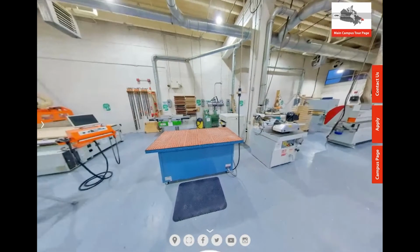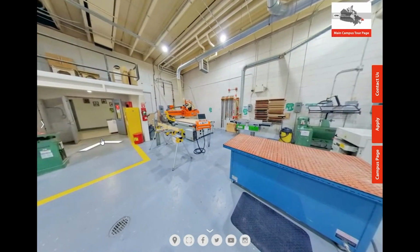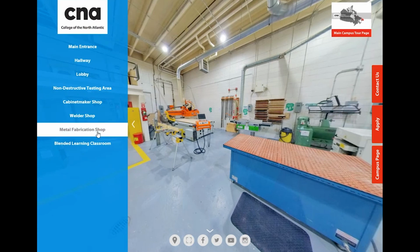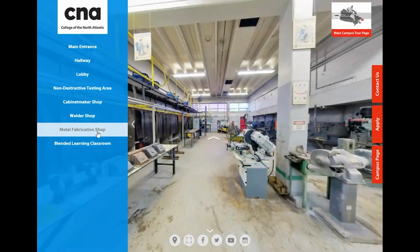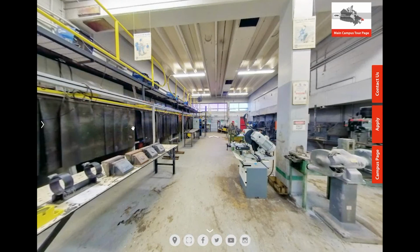That's our cabinet making program. Now I'm going to take you down to the welder metal fabricator program. We'll start in the first year, metal fabrication. This is a 2-year program. It's unique. It's not offered at any other campus at CNA. Students actually graduate with the ability to register in 2 different Red Seal programs.